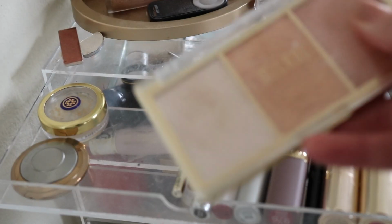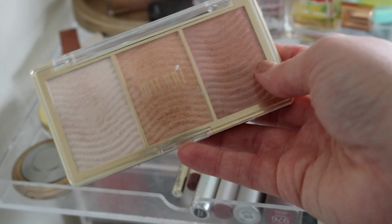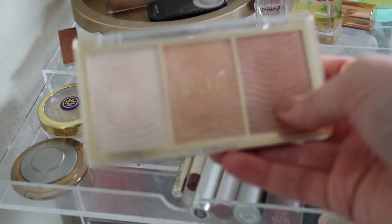Moving into this top drawer, we're gonna go ahead and remove this guy. This is the Milani highlighting trio. I think this is another thing that I'm gonna end up decluttering before the move as well, just because I don't really reach for it. I don't really like it. It's a little glittery and it's just, you know, not for me.